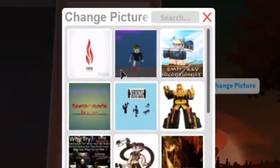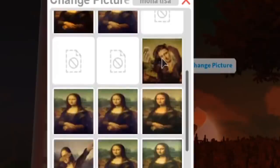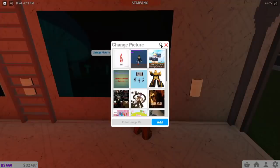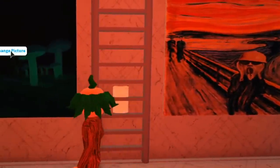Starry Night. And then how about Mona Lisa? We'll get the Mona Lisa in here. Oh my god, this is perfect. Mona Lisa taking a selfie. What? Why is this here? I don't know. And then I know another one. Okay, I guess that's Scream.